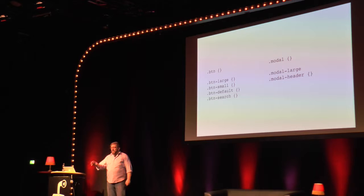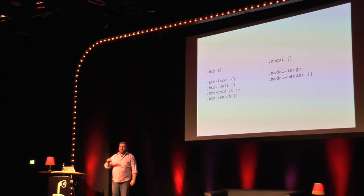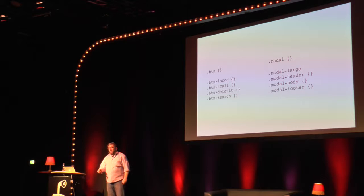Another example, let's say, modal dialogues. With a modal dialog, I might have large modal dialogues. But I might actually have components that aren't part of that modal dialog, that element that I'm trying to style, but still are related. So within that modal element, I'm going to have a header. I'm going to have a body. And I'm going to have a footer. And again, I'm using the naming convention to clarify my intent, that these things are all associated together.